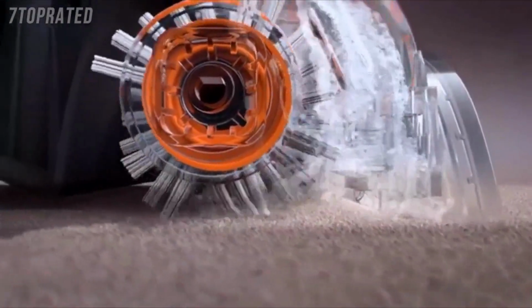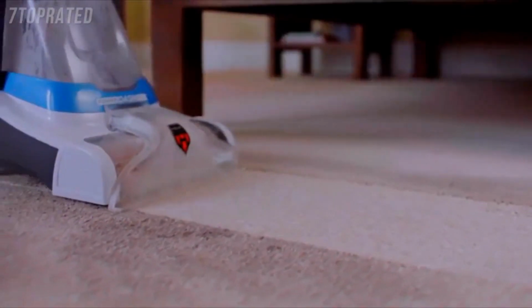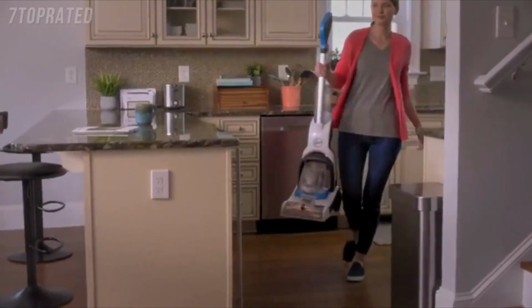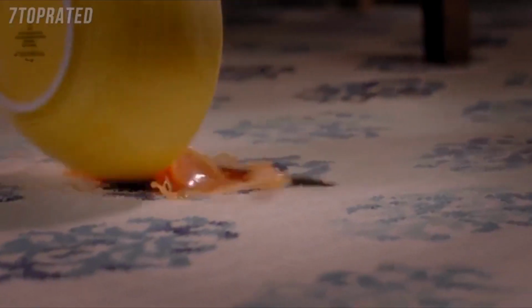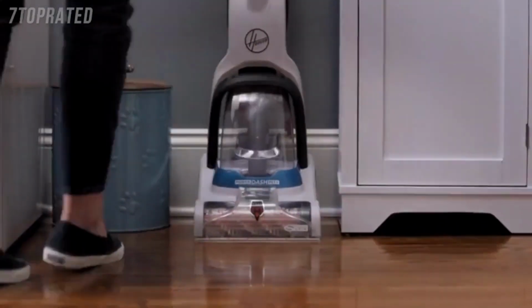Hoover's Power Spin Brush Roll scrubs deep into your carpets, while strong suction and heat force cut down on dry time. And Power Dash is super lightweight and compact. So whether you're tackling spills like this, accidents like this, or just giving your home a refresh, it's no big deal with the Hoover Power Dash Carpet Cleaner.